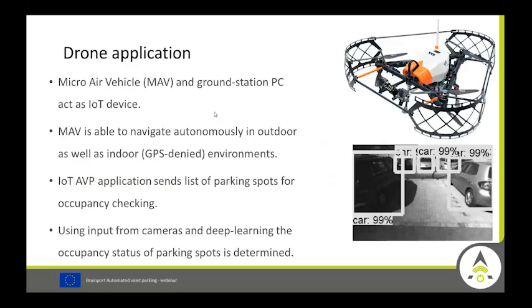Yes, in full screen. So basically, in addition to the video camera surveillance just presented, we use a drone as an IoT device in the AVP use case. The drone itself does actually the same as the roadside unit cameras. The drone is a set of two things: a micro air vehicle, or MAV, and a ground station, which is basically a PC. And this entire system acts as an IoT device in the AVP use case.